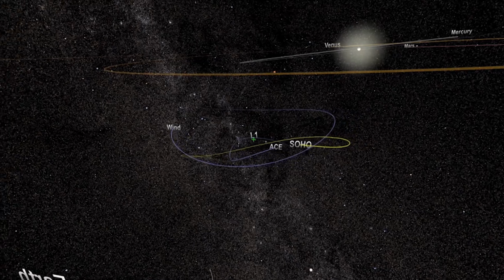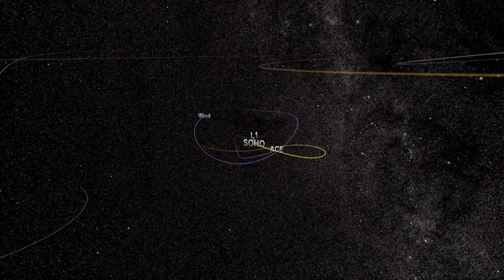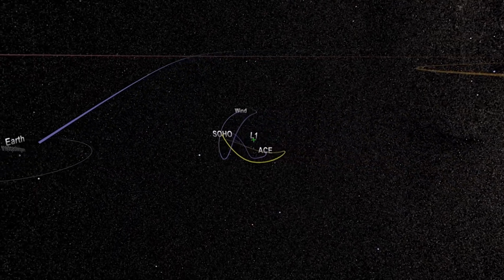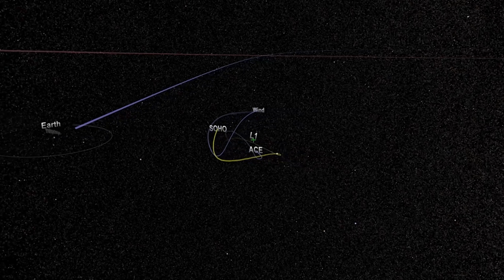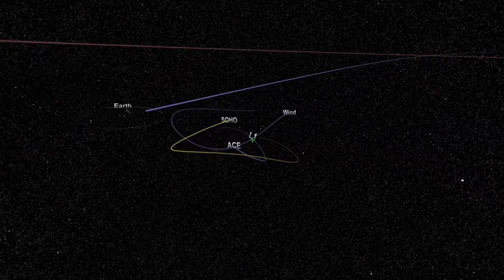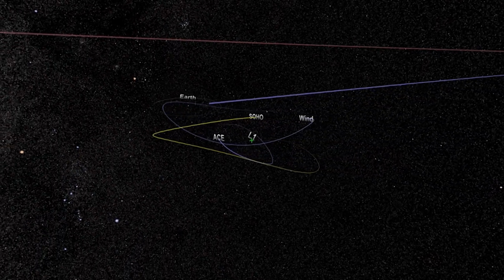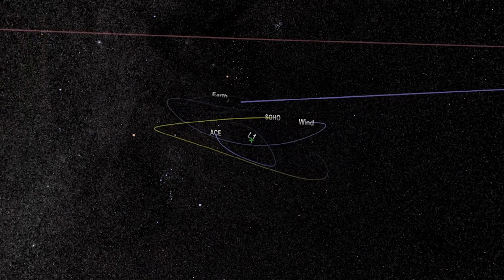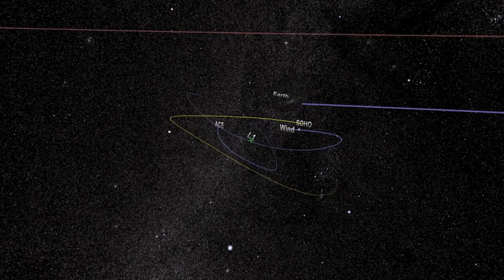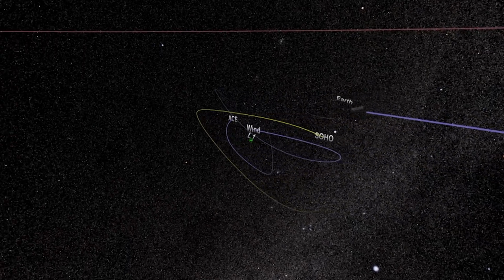To study the solar wind phenomenon, a group of satellites were placed in a unique orbit between Earth and the Sun at what is called L1, or Lagrange point 1, a point of gravitational balance between the Earth and the Sun. The Advanced Composition Explorer, or ACE, observes energetic solar particles. WIND studies radio waves and plasma that occur in the solar wind and in the Earth's magnetosphere, and SOHO, the Solar and Heliospheric Observatory.